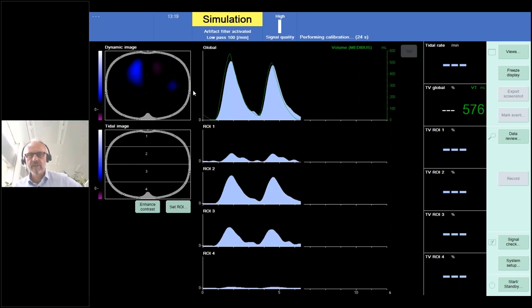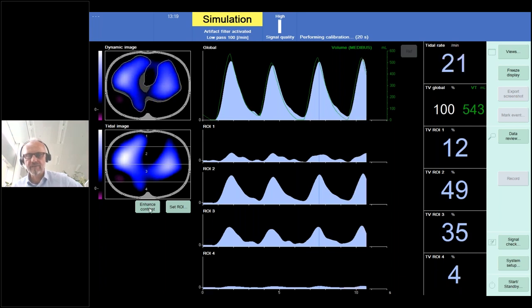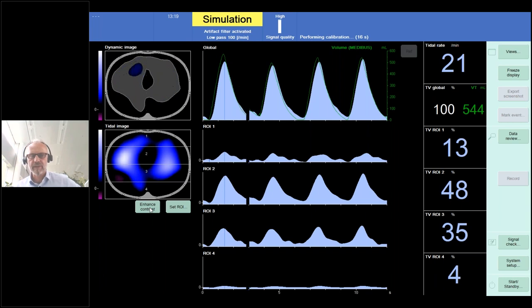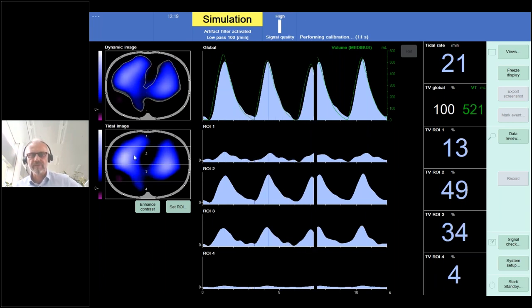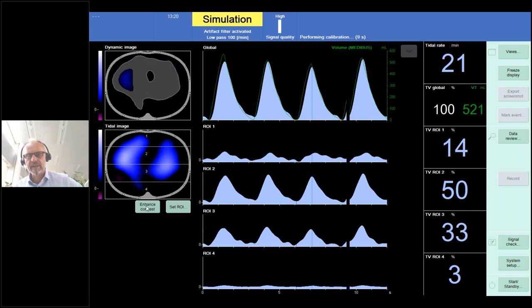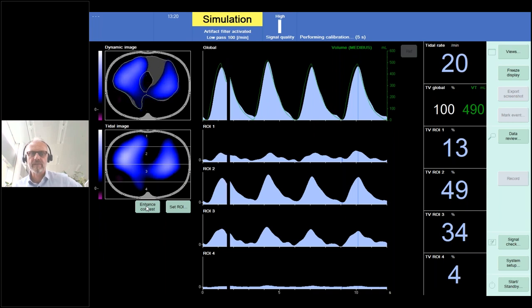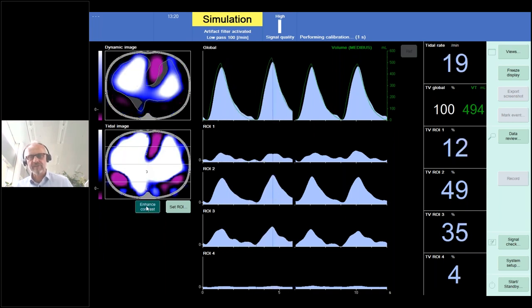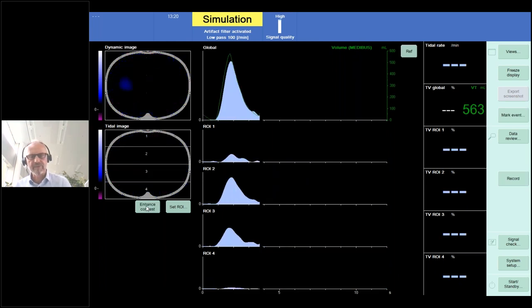We have now integrated in our main view, and we will also add this to the other views in the next software version, because there's so much valuable information behind it, the means to enhance the contrast of the color scales so that we can better identify those regions of the lung that might be filled with fluid. And if you now keep this button pressed, you basically can see the region that is filled with fluid.